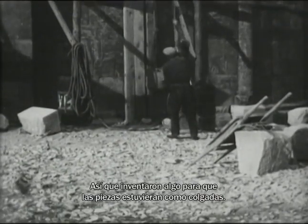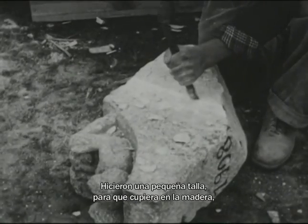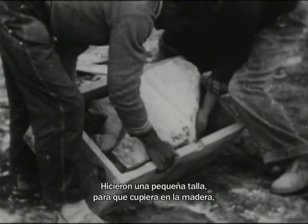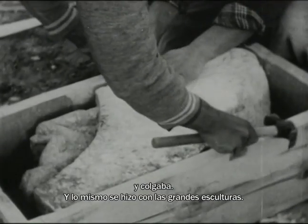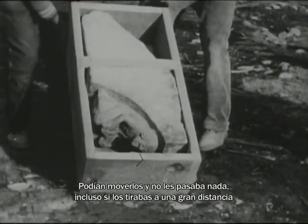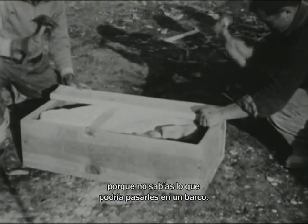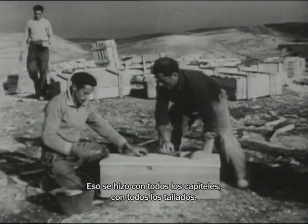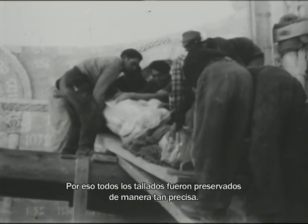So they invented a thing so the pieces were actually hanging. They made a little carving, so it sort of fitted into the same thing in the wood, and it hung. And the same goes for the big sculptures. They could move them and nothing happened to them, even if you threw them a great distance, because you never knew what a boat is going to do with those things. Yeah, that was done with all the capitals, with everything carved. And so all the carving was preserved so precisely.